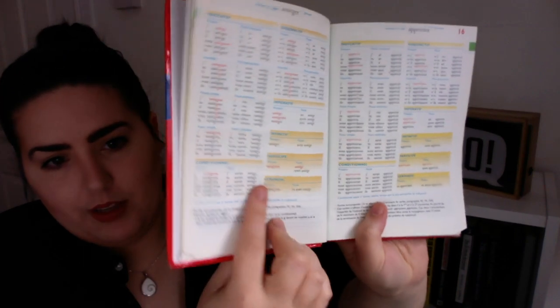Let me show you how it works because it's not necessarily very straightforward. So with a book like that, you won't have all the verbs, okay? You will have all the verb forms though. So you will have examples with how you are supposed to conjugate them. For example, this one is the verb assiéger, which is a verb of the first group en éger. So this is how you are going to conjugate the verbs in éger of the first group.